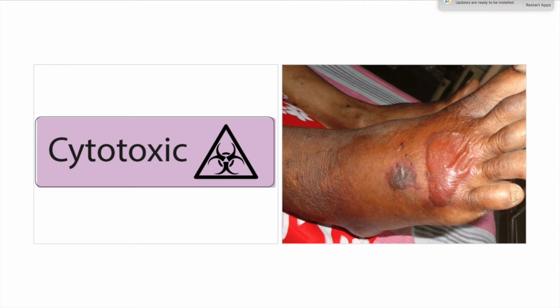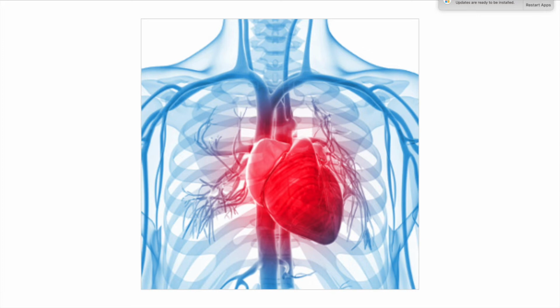It's a symptom of swelling, and they have a significant anticoagulant effect. Some also have cardiotoxic components to their venom. So some of these snake bites directly affect the heart and may cause cardiac arrest.